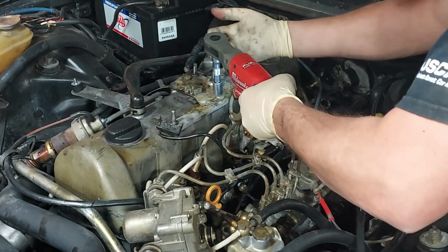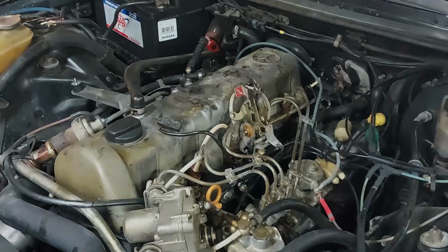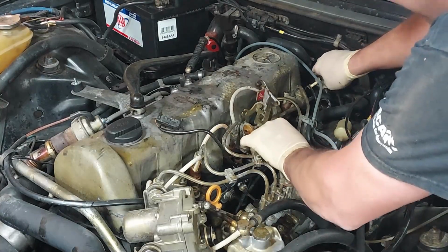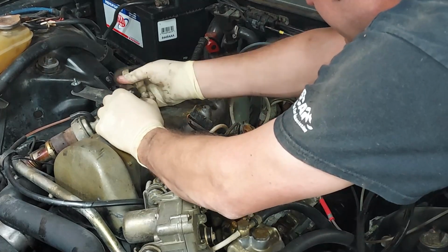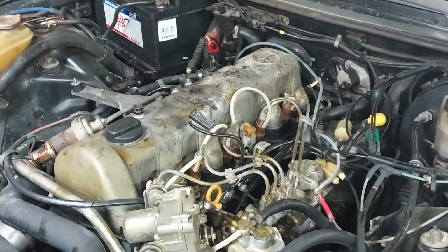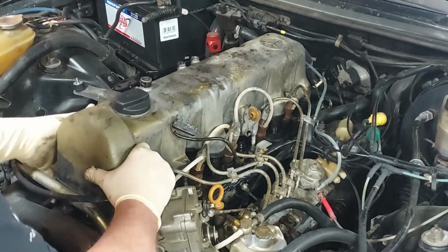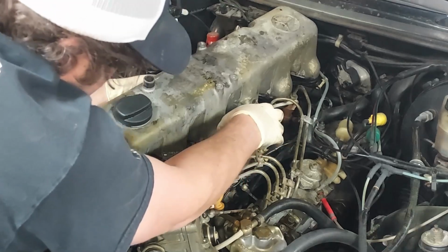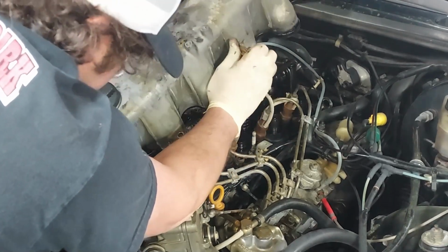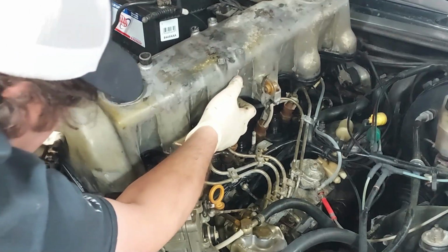Linkage bolts. There we go. Anyway, let's go ahead and get this valve cover off of here. What's hanging us up here? Something's hanging us right up here. There it goes.